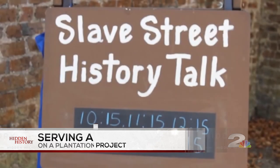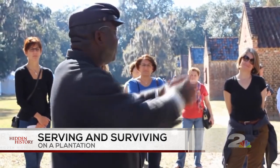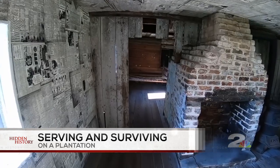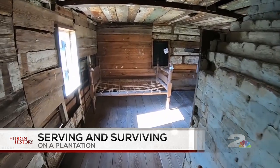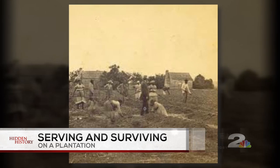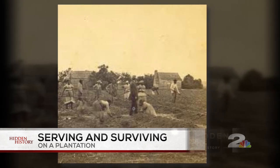Joe McGill practices what he preaches, devoting his life to studying the way enslaved people were forced to live in America. Many of those places don't even exist anymore. He is the creator of the Slave Dwelling Project. McGill says he sleeps in preserved slave cabins so that enslaved people are remembered: the way they suffered, the way they lived, the contributions they made, like unwittingly bringing crops grown in Africa to American soil.